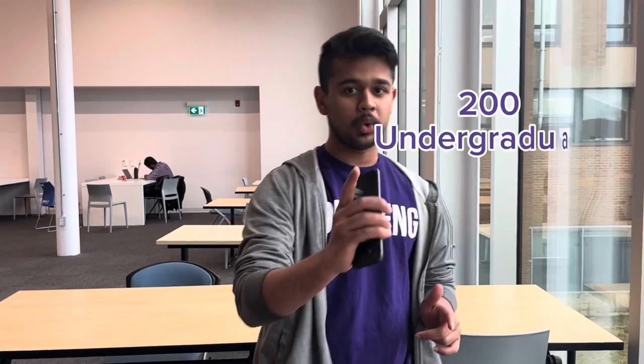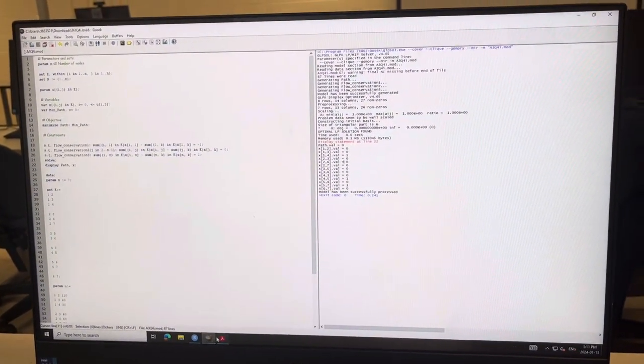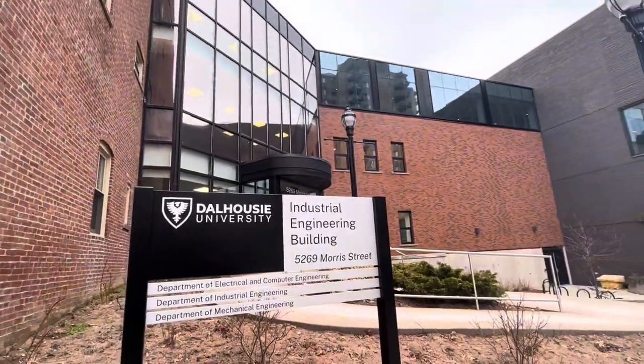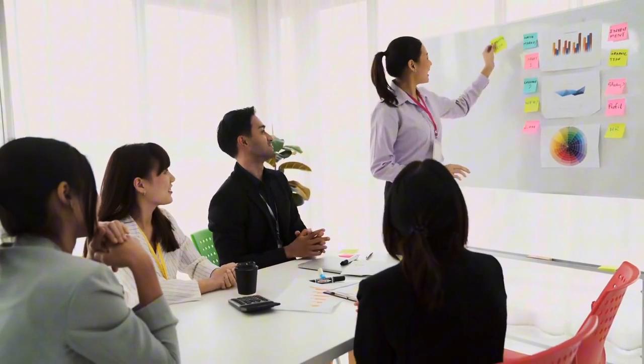Whoa, I didn't expect to see you here on a Saturday morning, but this place is usually bustling with students, out of which 200 are undergraduate industrial engineering students. As industrial engineering students, we take a variety of courses that give us a wide range of skills. Some of those core skills are mapping and interpreting data, running linear programs, and process mapping to streamline processes and systems. Students can also choose to pursue a co-op option, which exposes them to many industries like manufacturing, healthcare, and consulting, to name a few.